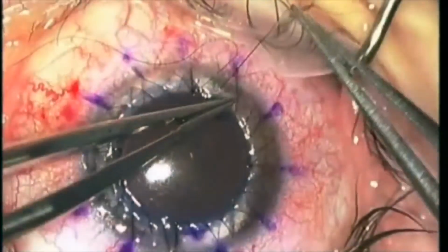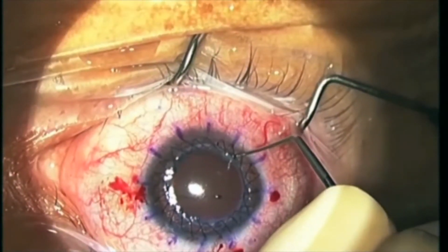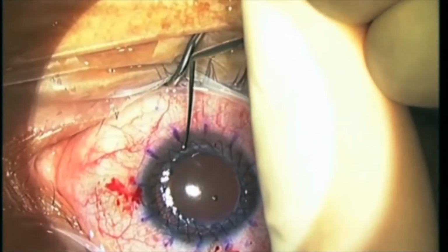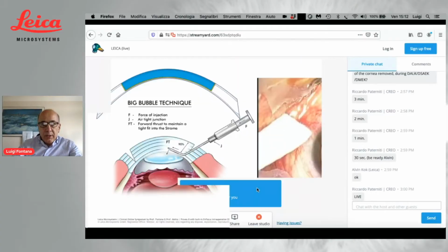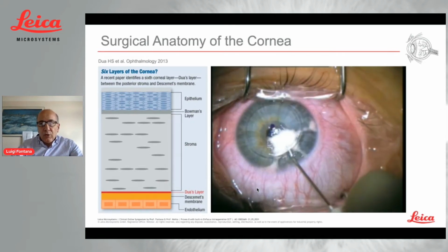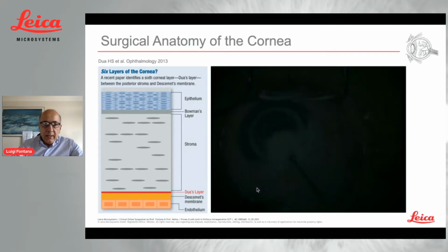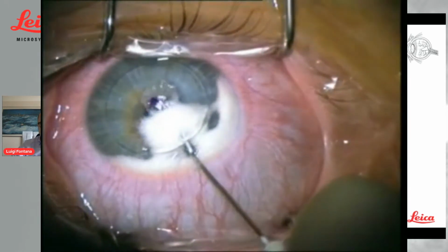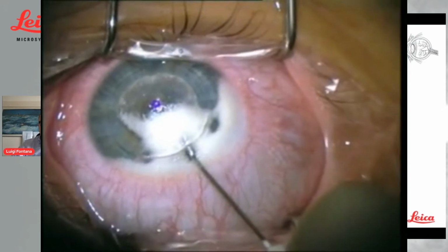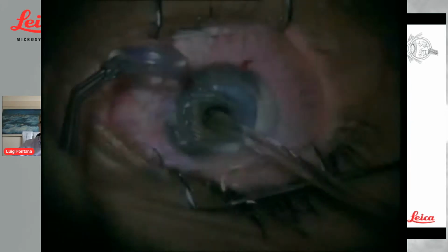And this is currently the quickest and the most worldwide used technique for DALK for keratoconus patients and also for the treatment of other stromal diseases. Now, what could be the use and advantage of a new technique? We know that the key point of this technique is where to inject air. Air should be injected very deep in the stroma, close to what we know now is the Duas layer or the pre-Descemet layer, in order to achieve a dissection separation between the posterior stroma and the Descemet membrane and endothelium together with the pre-Descemet membrane.